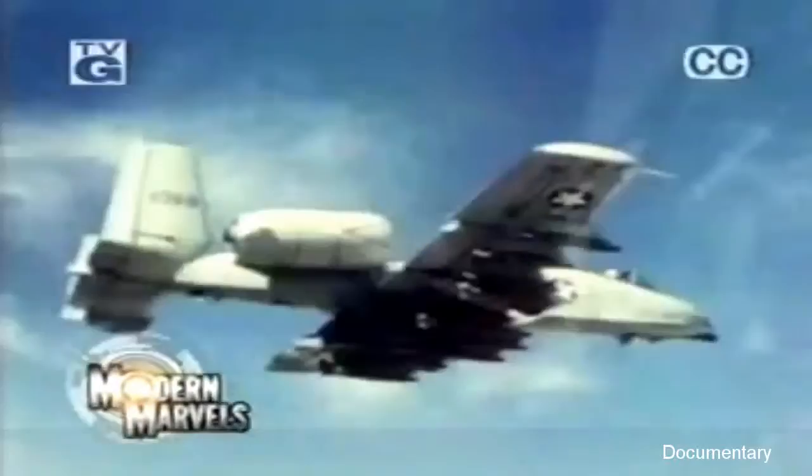30mm 7-barreled cannon is the most powerful gun ever to take to the skies. It carries enough weaponry to disable 16 battle tanks. The A-10 is a legend among the soldiers it protects on the ground. So take a flight over the battlefield with the A-10 Tank Buster, now on Modern Marvels.